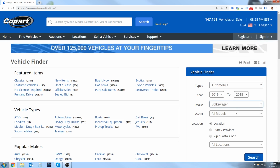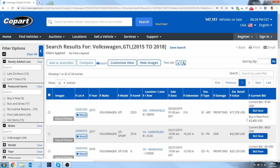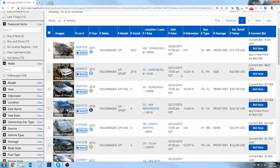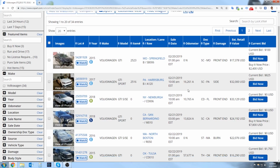So let's take a look real quick at some GTI models, just so we can talk about them if you were looking for a GTI. Now, we didn't sort by location, which you have the option to do through Copart, but it's something you should consider based on what you're actually going to be doing to go get the vehicle, because if you're shipping a car from far away like we did, it can get pretty expensive.